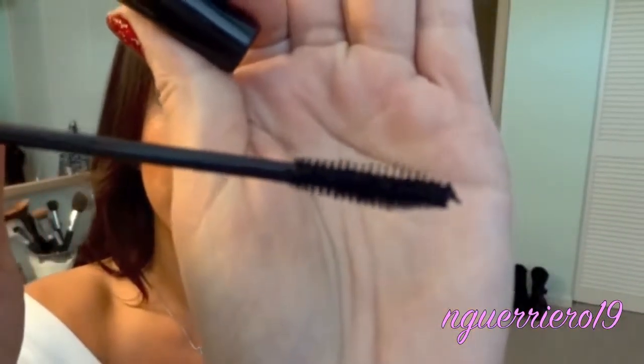But now my favorite combination is the Benefit They're Real and the Rimmel Lash Accelerator. This is my favorite drugstore mascara. It is so amazing. It's got this little tiny baby wand that looks like this, which is so amazing for your bottom lashes and for getting right up underneath your lash. So these 2 together are so amazing. If you have not tried these 2 together, you're missing out on life. That's all I'm gonna say.